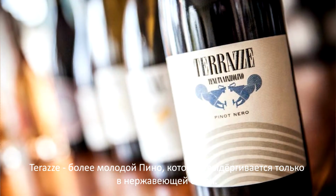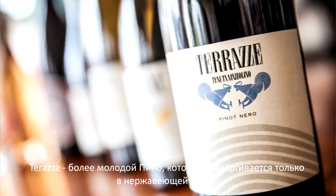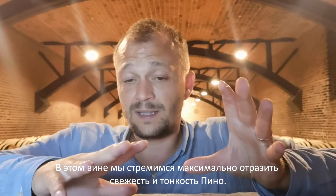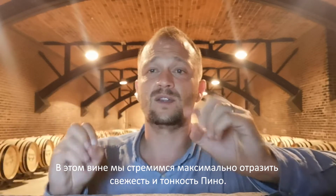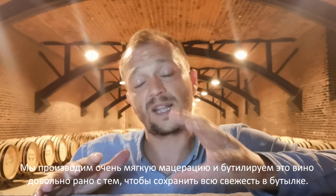Terrazze, that is the younger one, aged only in stainless steel, from the younger vineyards. And in this wine we want to save all the freshness and all the elegance of Pinot. So we make a really soft maceration, and then we bottle it really soon in the springtime. So we freeze all the freshness in the bottle.